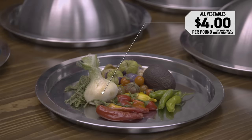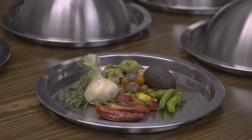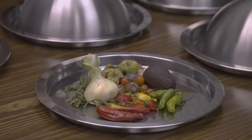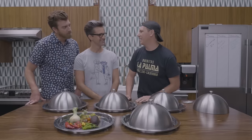And then we need a ton of vegetables. I actually drove up about 200 miles to San Miguel, where I actually dug up that onion myself. Did you log your miles? I don't know what that means, so no, I suppose not.